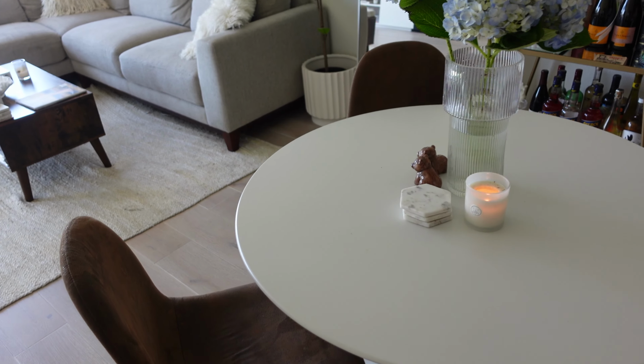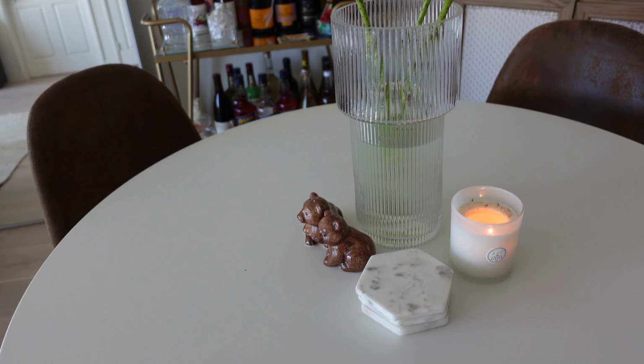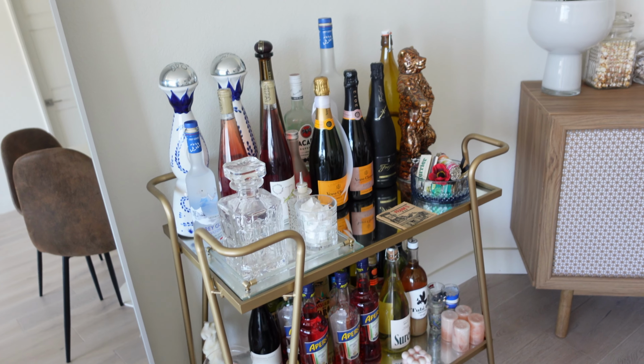And then we have these cute little salt and pepper shakers that are bears, and they came from Frank's mom. She got them, I believe, at a flea market. And then the coasters are from TJ Maxx, and then this vase is from H&M Home. And then here is our bar cart.